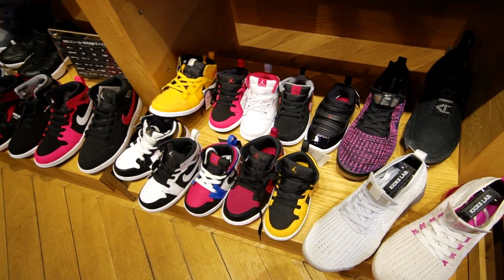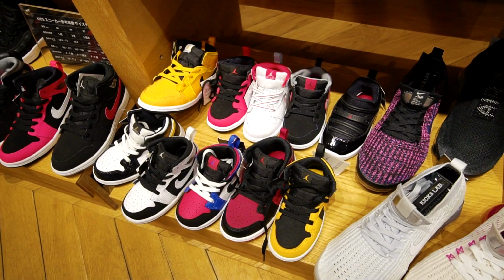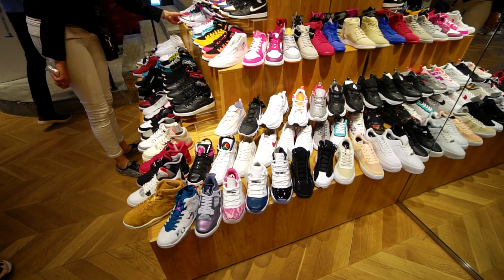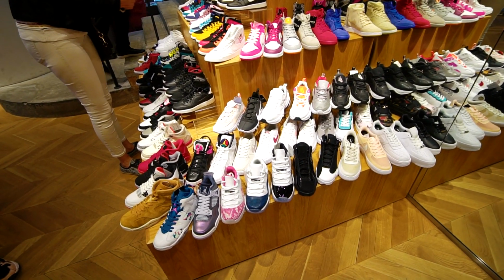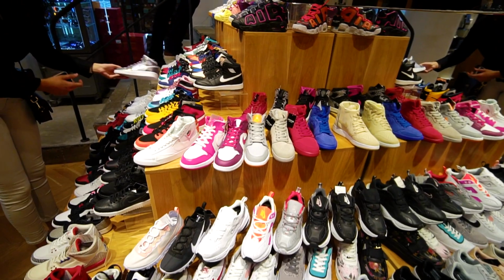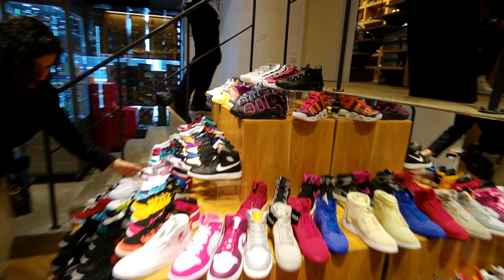Next up, we have the kids and women's sneakers available here at Kixlab, and they actually have a really good selection of both kids and women sizes available compared to all the other resale stores that mainly specialize in men's sneakers. So if you have a girl in your life, if you want to get them some heat in Japan, this is the place you should stop by.